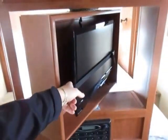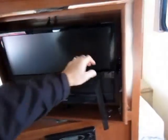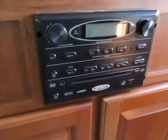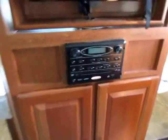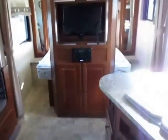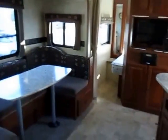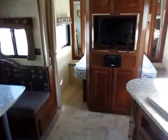Your flat screen here you see is mounted on a spinning entertainment center, so that can face the bedroom or the living room as it were. Not to mention your entertainment center here is an all-in-one AM/FM CD DVD system. So you shouldn't need to bring along extra electronics. That's the whole thing with this camper. It has some very nice appointments. Don't get me wrong. You've got the bigger dinette, the central air, a nice TV, but it is still trying to be a little more on the side of a camper as opposed to an RV.